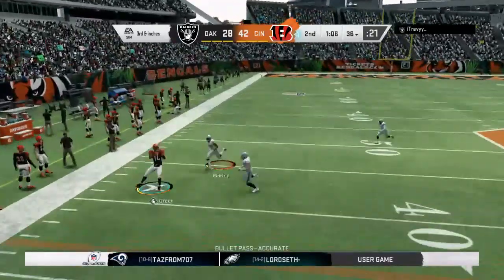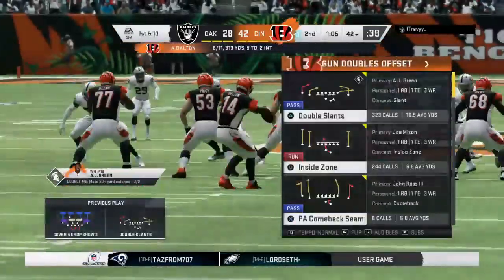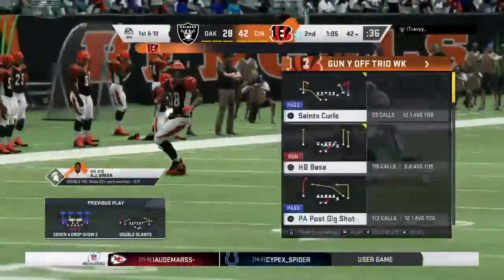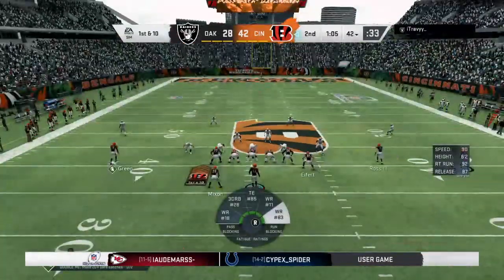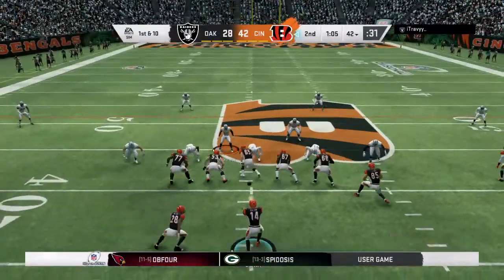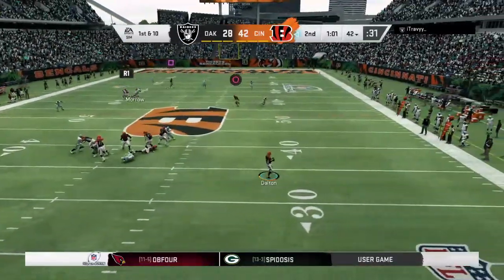They look to throw on third with Dalton. He's got his man here. It's Green. And he'll be out of bounds after getting this one across the 40. Dalton to Green for a Cincinnati first. Andy Dalton now 8 of 11 in this first half. He's got it 1st and 10. They'll roll him out right.